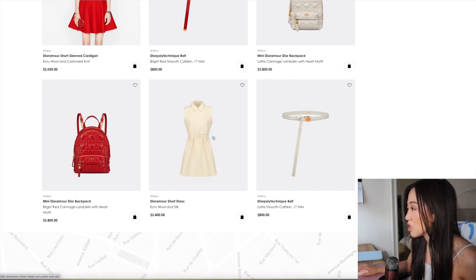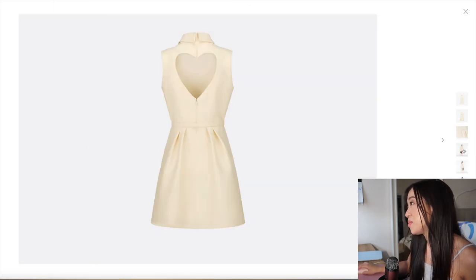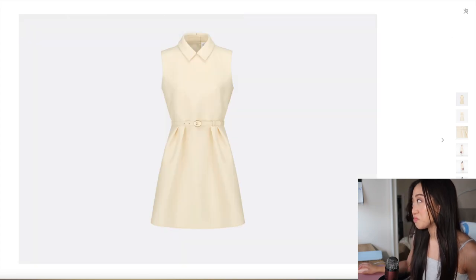And then there's a dress. Let me just click on the dress. Is there any hearts on this? What makes this? Oh, the back. Okay. I mean, this is really cute. I think this is super elegant. This is a complete vibe in and of itself. If I dress like this, I think this is pretty.